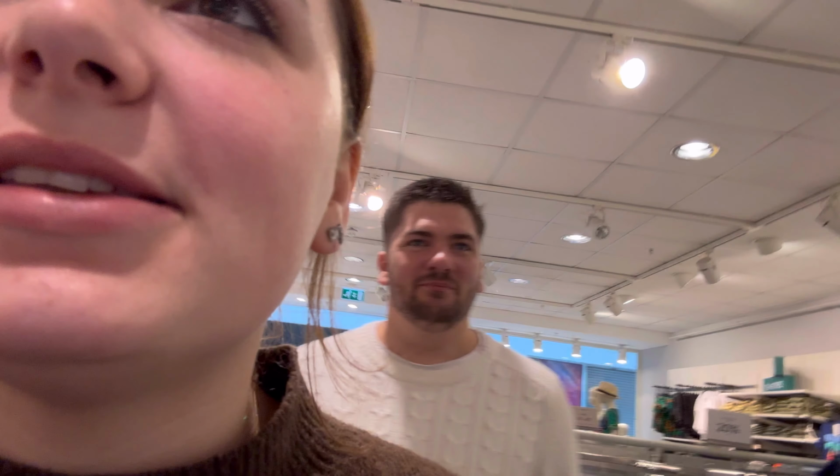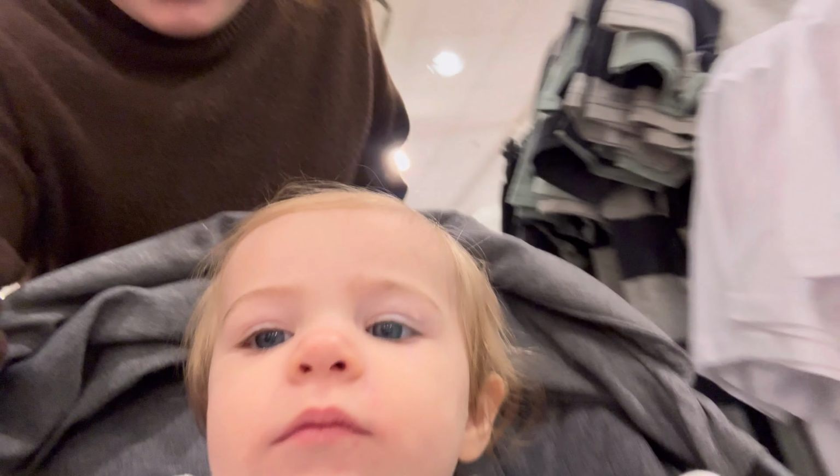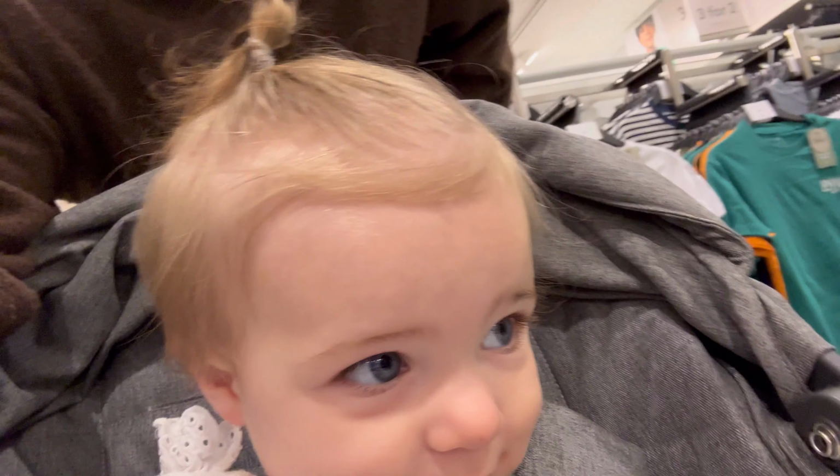Yeah! We have just got to Brighton to go shopping for Maggie's birthday. This is our first stop, which is H&M. Zach loves H&M for baby clothes. The kids just walked out with those clothes and mum's like, come back, come back. Say hello. You're shopping.